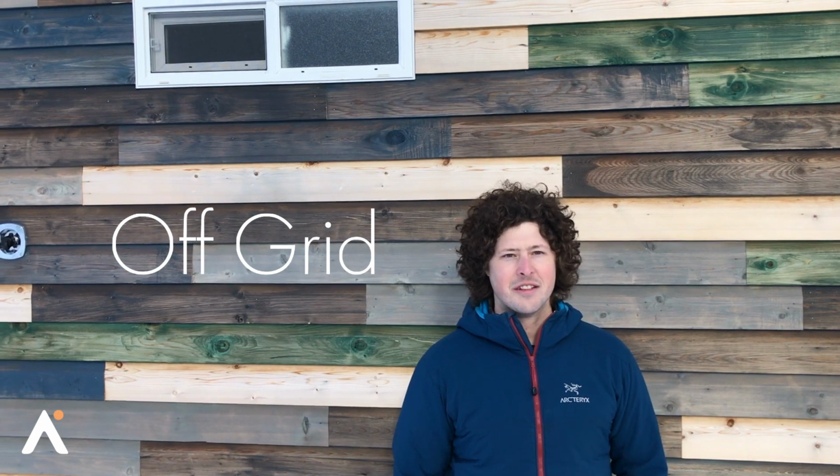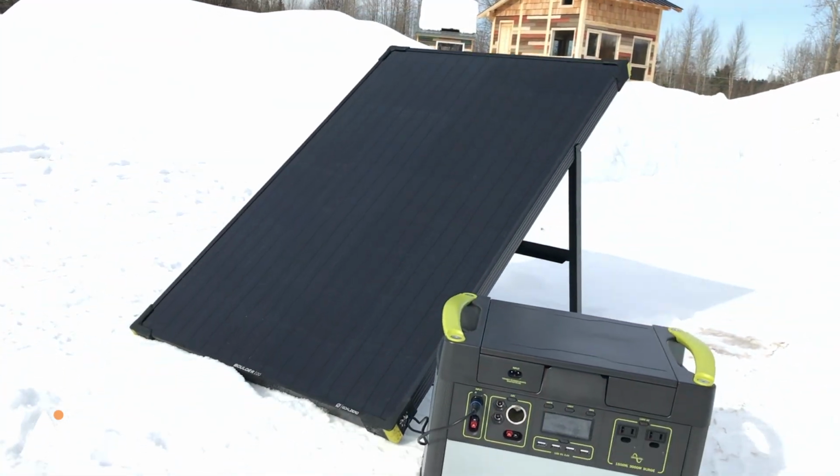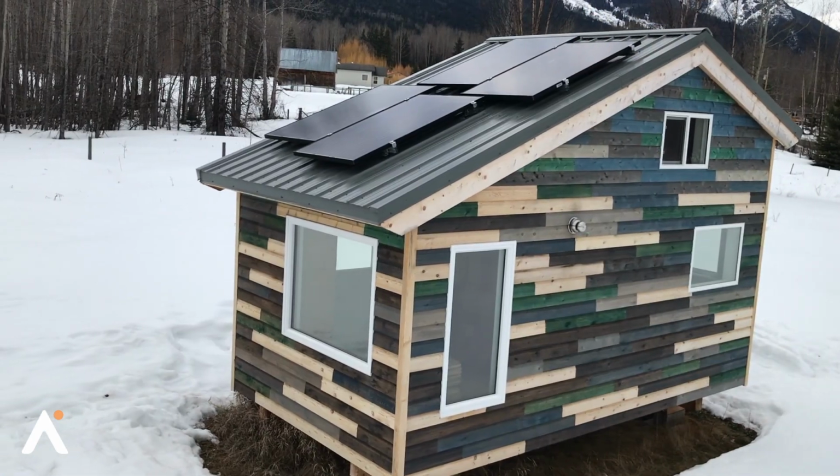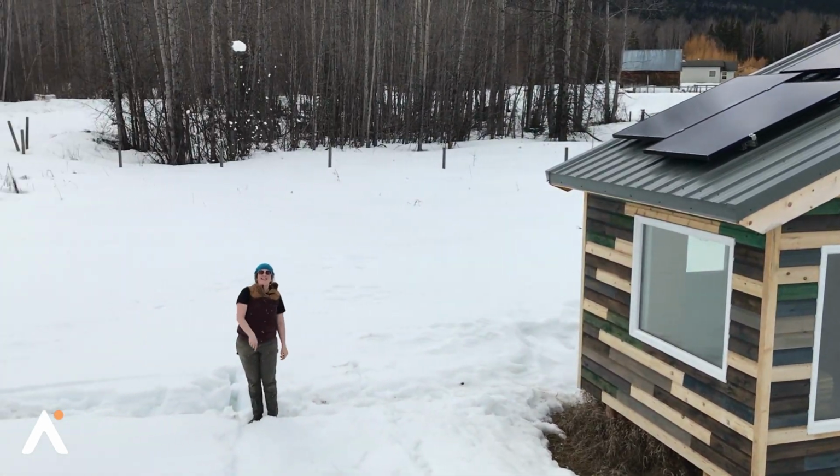There are three main types of solar power systems. The first option is an off-grid system, which allows you to both produce energy with solar panels and store energy in batteries. An off-grid system is perfect if you are powering a project in a remote location or if you do not have access to a traditional power grid.